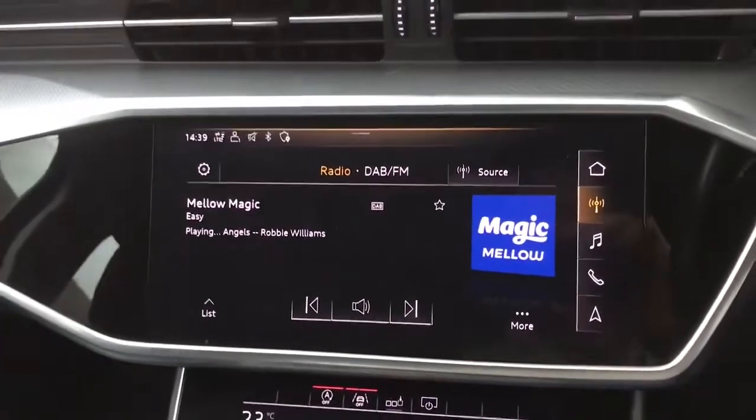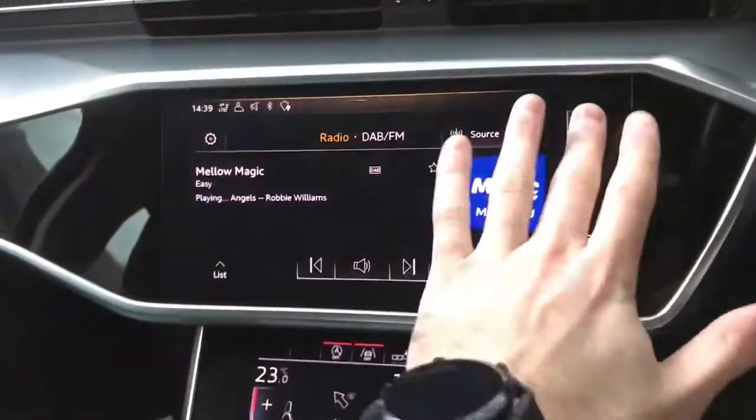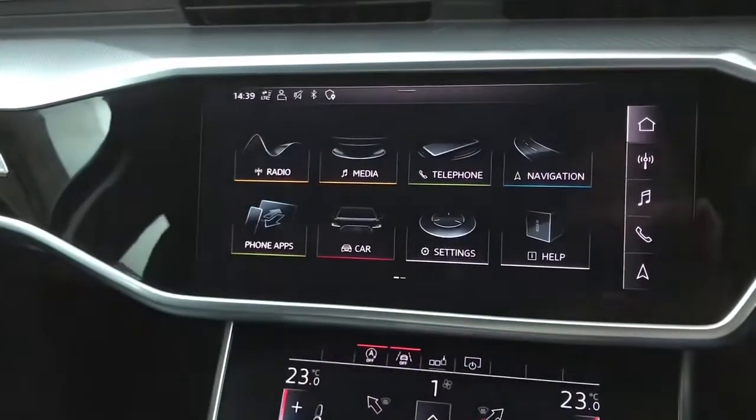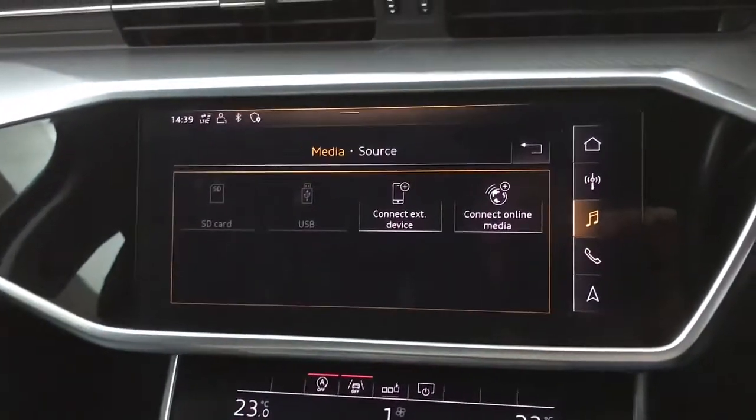Moving on to the main screen, so this being the newer model of the A6, you've got a brand new infotainment system. We have a full touchscreen system. This is your main homepage. You've got DAB, FM, AM radio. You've also got your media tab, so you've got Bluetooth, USB input, and SD card as well.